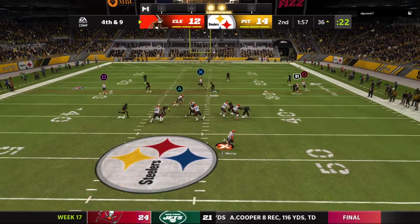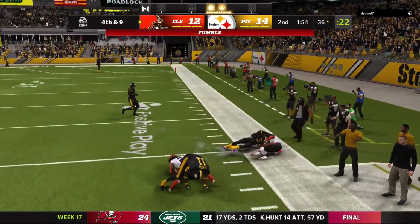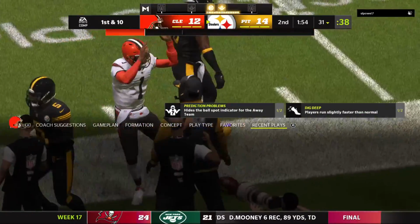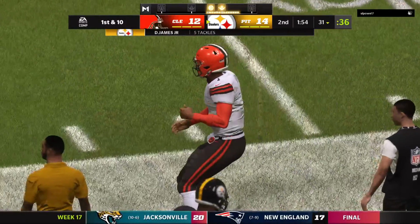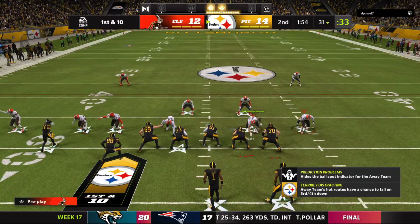Murray and company going for it on fourth. Flushed out right. And I think the ball's out. And this one's going to go out of bounds, so no recovery. But on fourth down, a change of possession anyway. Line of scrimmage, the 31 now on 1st and 10.